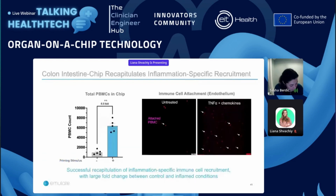How much time do I have? I don't have much time, so I will maybe skip some of the data. But here is really to see whether the treatment, the inflammation of the endothelial compartment, caused an increase in the attachment of total PBMCs, total immune cells. And you can see that when treated, it did cause much more significant attachment of the PBMCs to the endothelium. So it can also be quantified using microscopy, as we did in the graph on the left-hand side. Next slide, please.